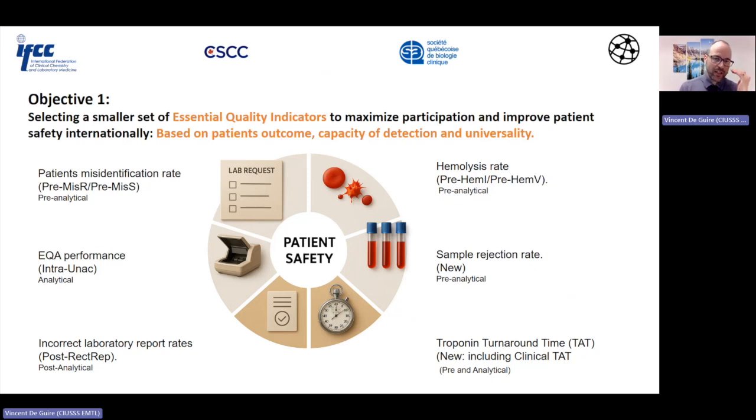We were able to come up with a nice panel of 6 QIs: the rate of patient misidentification; the rate of hemolysis, for the quality of blood sampling; the rate of sample rejection, to have an overview and direct view of the impact for patients, including all the different pre-analytical QIs leading to sample rejection. We also have, at the analytical phase, the rate of unacceptable EQA performance. For the turnaround time of troponin for the emergency room, we have from reception in the lab, but also a new one from blood sampling to really capture the full process for our patients. And finally, for the post-analytical phase, the rate of incorrect laboratory reports.